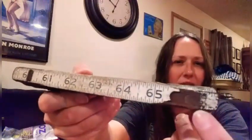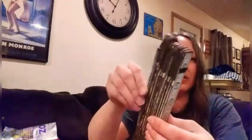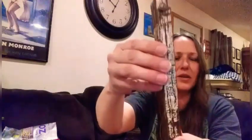Then I grabbed this, and it's in a little bit of rough shape, see right there. But I just thought it was cool. It's one of those old fold-out rulers. See? And it just keeps folding out. And then it just folds right back up. So this will probably go to the auction. Maybe the older men that go to the auction will like it. I just thought it was cool. It's just neat. And it's wood. Wooden ruler.